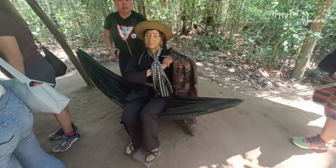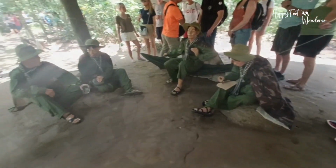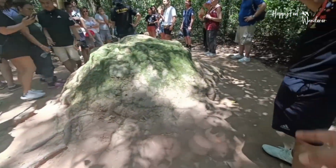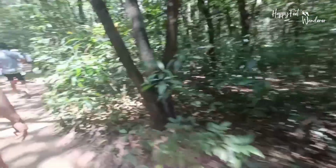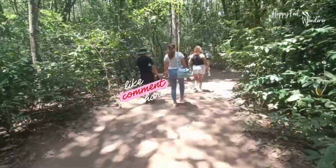This is the Cu Chi fighter. Okay, this is the air ventilation. You can see the hole. They have already collapsed because of the rain and the animals. This is the air ventilation, but he said it was already damaged by the rain. That one also, ventilation.